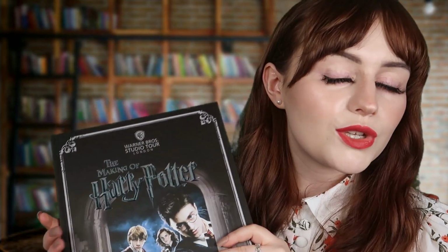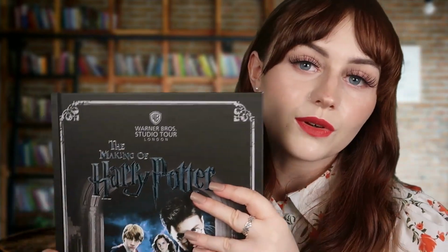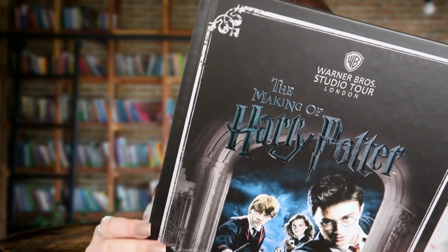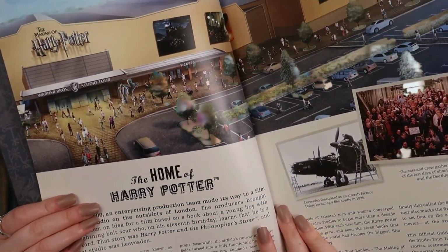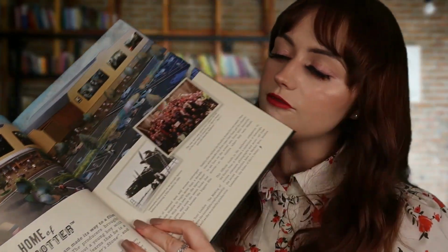I have here the making of Harry Potter, which is brought to you from the Warner Brothers Studio store in London. This is an accompaniment of the tour, but is very interesting in its own right. So we have some information about the studios itself.